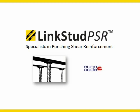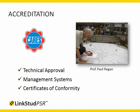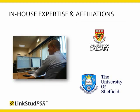In September 2010, after 18 months' work at Cambridge University alongside globally recognised punching shear expert Professor Paul Regan, LinkStud PSR became the only punching shear reinforcement business to secure across-the-board UK CARES accreditation. And unlike most other suppliers, we employ highly qualified structural engineers who work closely with leading academics, such as Professor Kypros Pilakoutas of Sheffield University and Professor Amin Ghali of the University of Calgary.